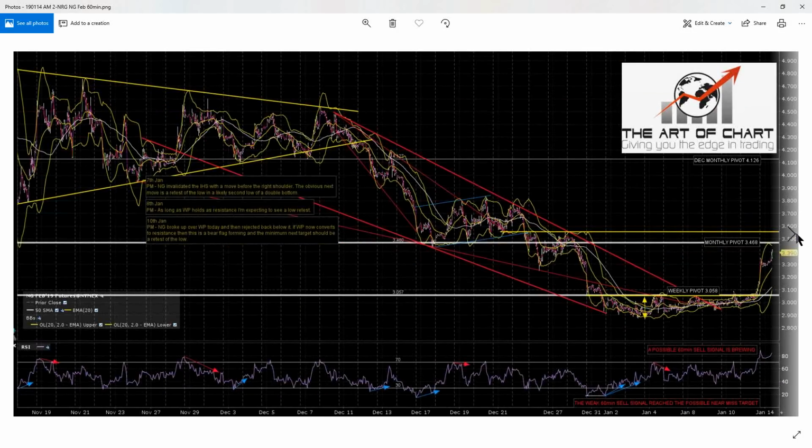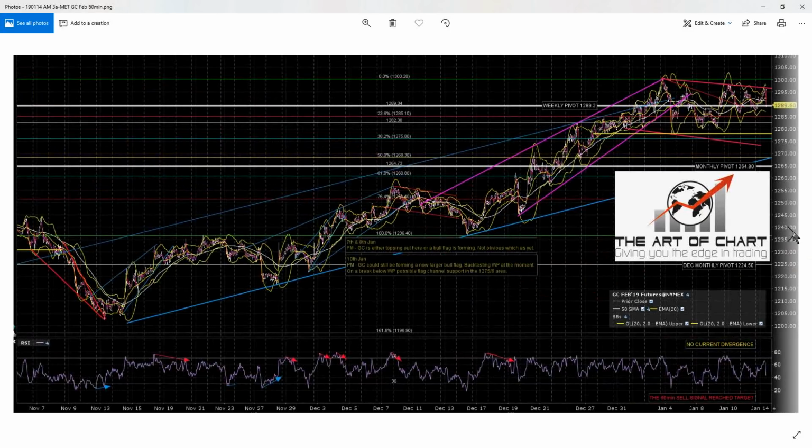All right, NG, nice break up here. It wasn't obvious on the charts we were going to get this spike up. NG is a bit of a wild animal, has been obviously for a while now. So anyway, we've got a nice move up. We're pretty close to the monthly pivot at 3.468 and a possible 60-minute sell signal is brewing, so we may find resistance there.